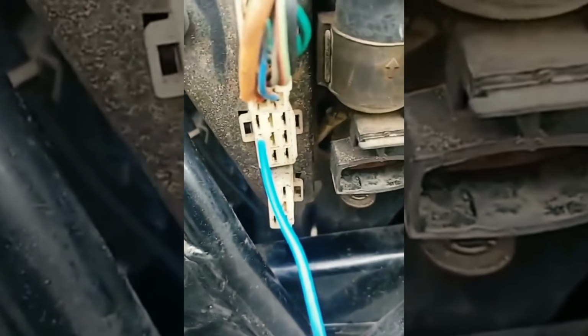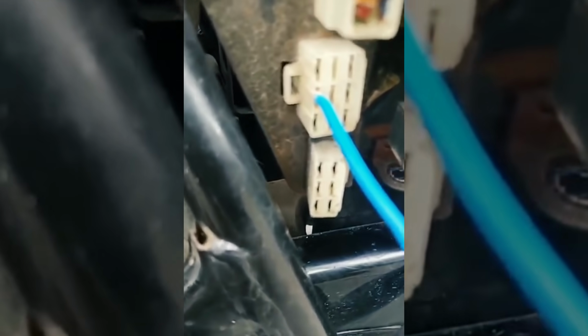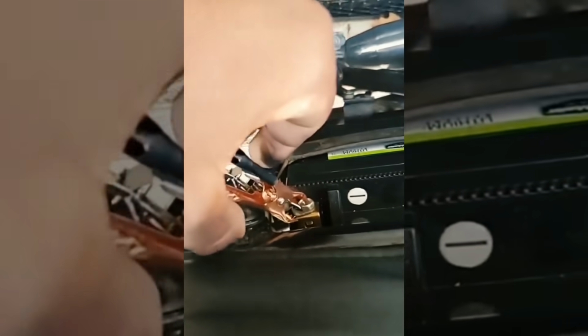So what I did was I sourced where that ground wire goes in this connector, which is the middle far left. That's where this blue wire is coming from. And I grounded it directly to the battery. And then, starter.